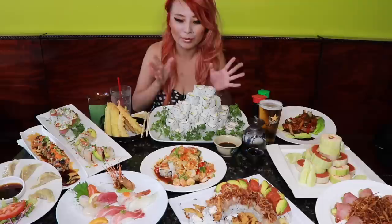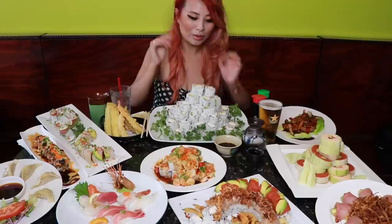That looks so good. These are actually really thick pieces. They're not like really flimsy California rolls. They are actually really big. So let me put my hair up and we will get started. Let me know how fast you think I can eat this mountain of California rolls.